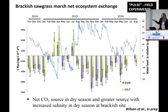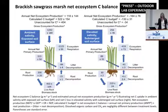What we see over time is that with increased salinity, when the water level recedes below the soil surface, it becomes an even greater source of carbon dioxide to the atmosphere. So salinity is basically ramping up the effect of the water table being lowered. We put all of this information together to develop different approaches to understand the carbon balance of those wetlands.